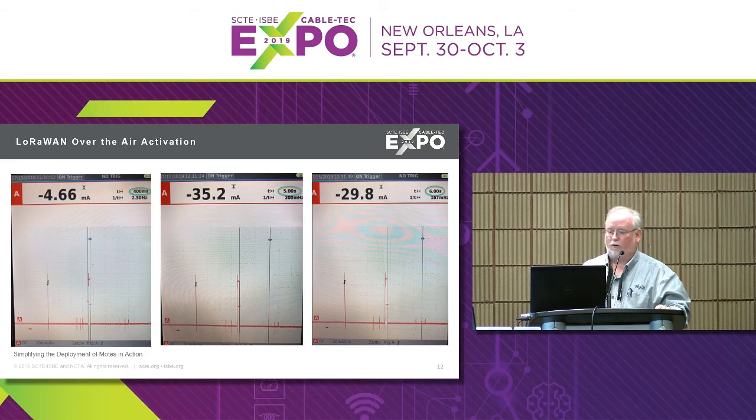To kind of go over this, I talked about over-the-air activation. That's one of the things. So when I get a mote, I program it into my system. I hit the button on my mote, it goes into over-the-air activation, which means it talks to the gateway. It knows its device ID, called the UID. It'll pull that out. It will then communicate back and forth and actually provision itself in the system.